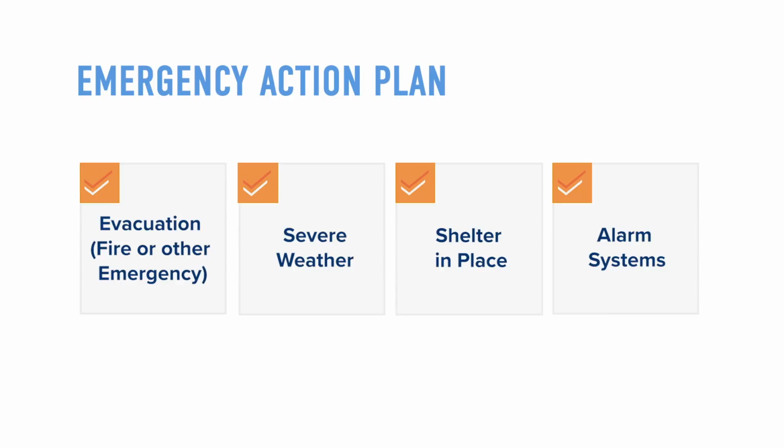This is a precaution taken to keep you safe while remaining indoors and isolated from the emergency. Shelter in place can mean staying in your work area or selecting a small interior room and taking refuge there. You must ensure all exits remain clear from obstruction, inside and outside the building.